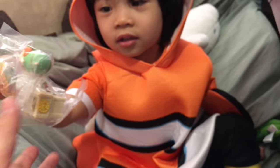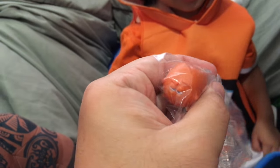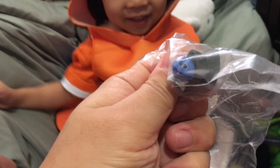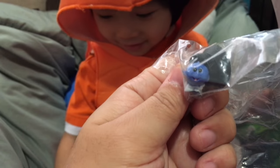And this bag has... This is Peter Pan! And this one has... Hank? Ah, this is Hank! He looks so weird. He looks like a pig. He looks so funny. He looks like the Octonauts water bug. And there's also a little tiny Dory in here. Look at the tiny Dory. Hi, I'm Dory. And then the last one is... This is Jack.